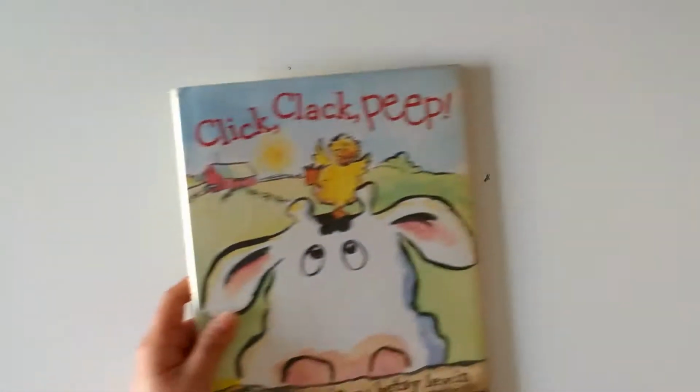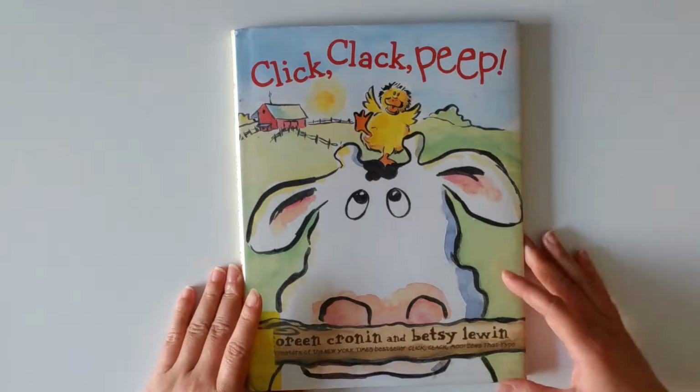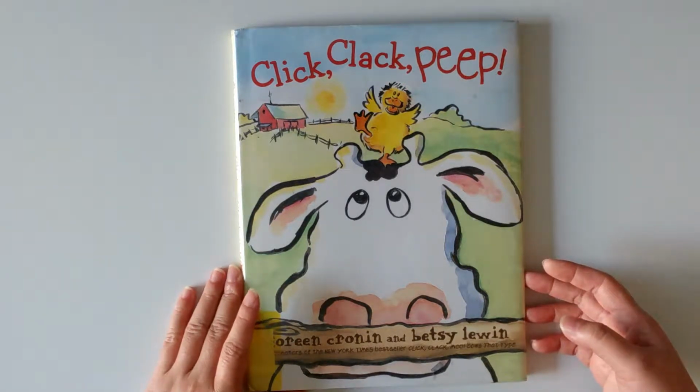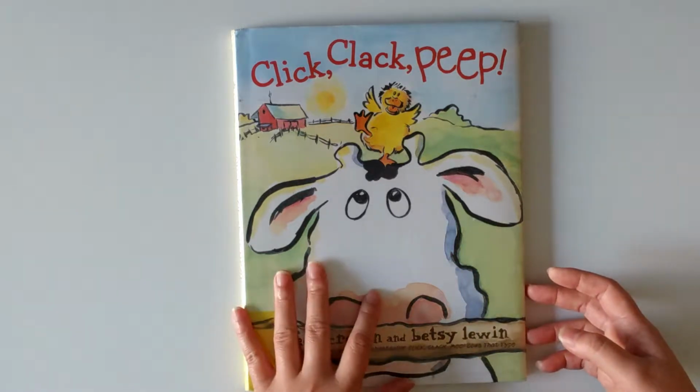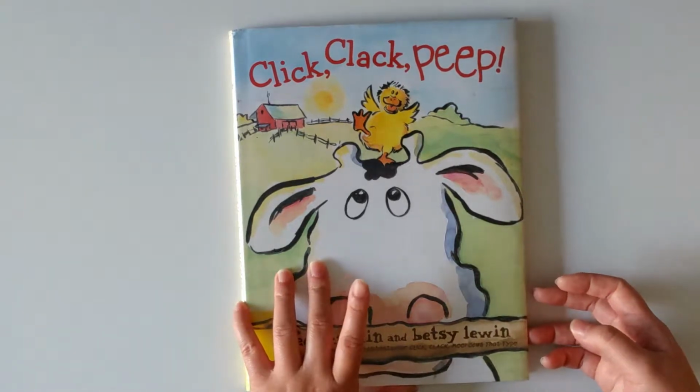Next book is Click, Clack, Peep by another popular author called Doreen Cronin, illustrated by Betsy. One of her more popular and best-selling books is called Click, Clack, Moo, Cows That Type. That book won a Caldecott Honor Book title.